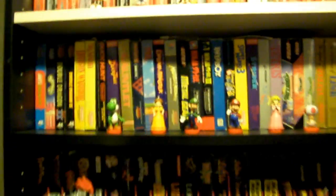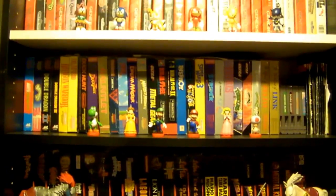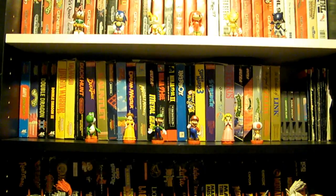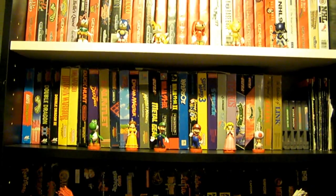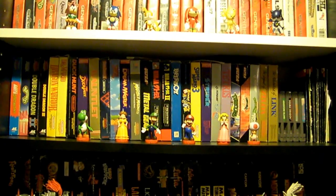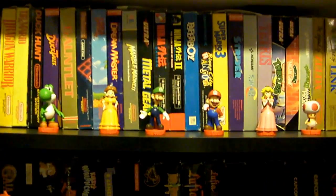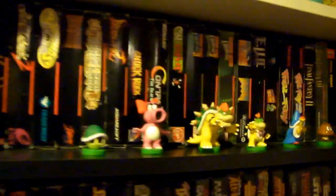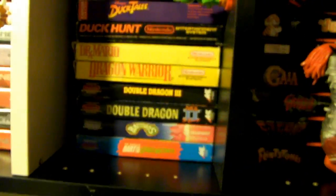This is my NES shelf. That's it. I don't love NES games as much as I love Super Nintendo, N64, Gamecube, and Wii, so I don't collect that much for it. I got all these a long time ago, and I haven't really collected much for it since. These 6 figures here are from the chess set that I mentioned, as well as these 6 here. The good side and the bad side kind of on each. So I'm going to turn it sideways, and there you go.